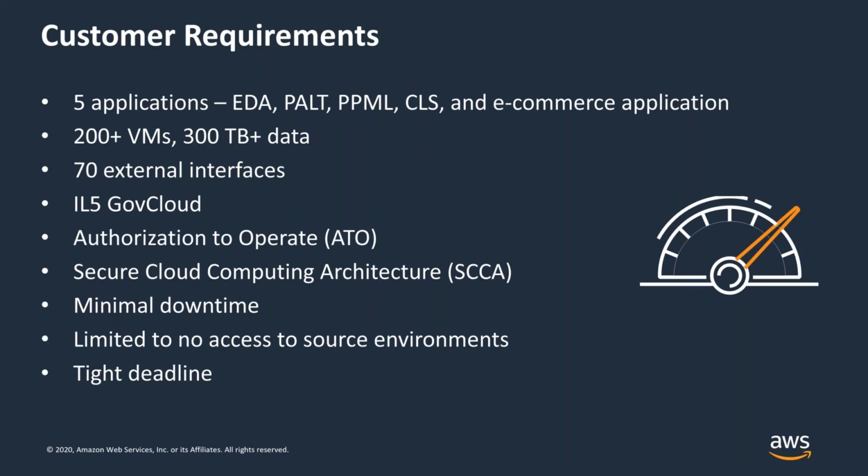The customer requirements. There were 5 applications that we were originally awarded to go live with. These applications are known as EDA, PALT, PPML, CLS, and a large e-commerce application. These applications consisted of basically 200 plus virtual machines, 300 terabytes plus of data, 70 external interfaces talking to different networks. The requirement was also from a security standpoint, impact level 5. Again, for those of you who are familiar with the impact levels that US federal government has, we were supposed to migrate these applications to impact level 5 level, compliant GovCloud environments.